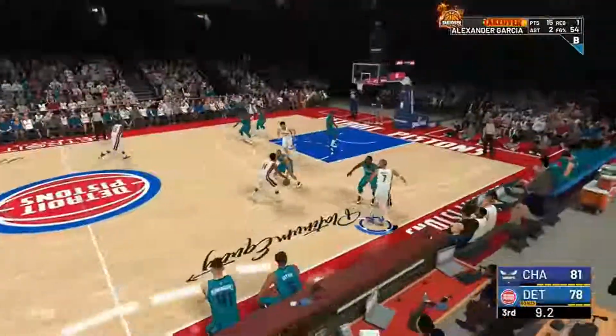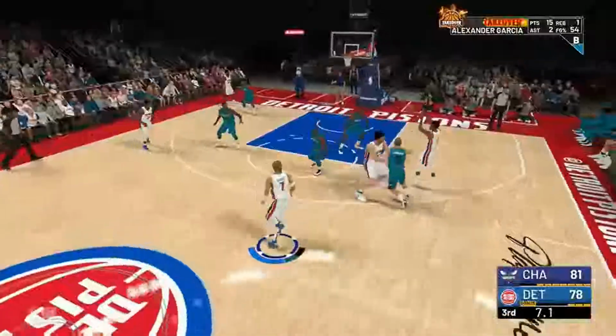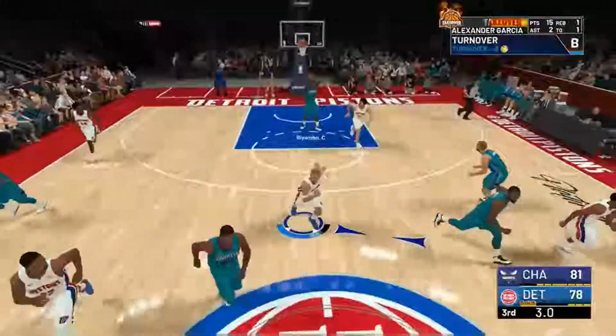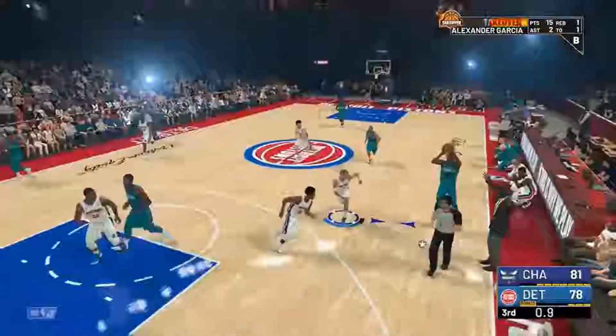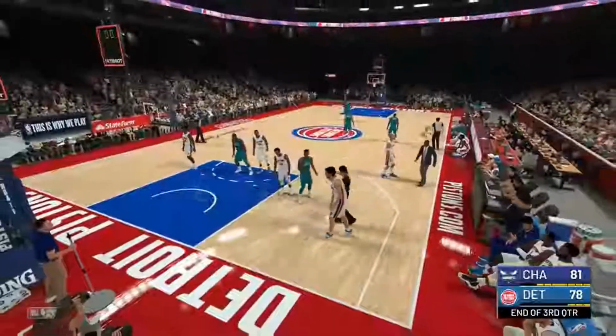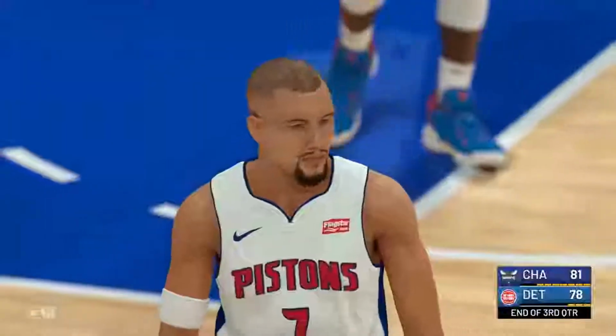Yeah, the assist by Parker, just brilliant. Really seeing his teammates out there. To the middle, and stolen by Biombo. He got it up, and it would have counted had it fallen, but it's offline. Don't go anywhere. We'll be right back.